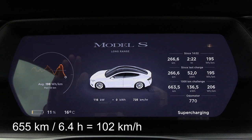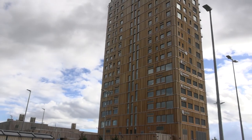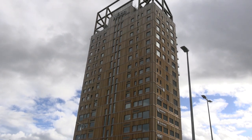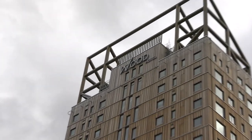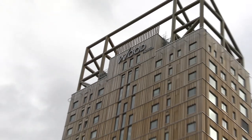We are now at Brumunddal supercharger. This is the second charging stop, and I calculated we need two more. Yeah, wait, no, one more. We need three total. So again, here is Mjøstårnet. This time you can see it slightly better, the wood hotel. Look, yeah, it's a wooden structure.